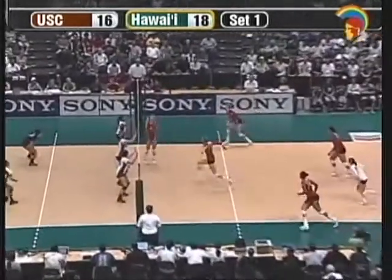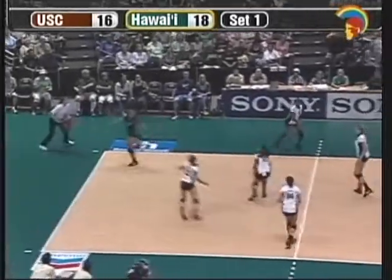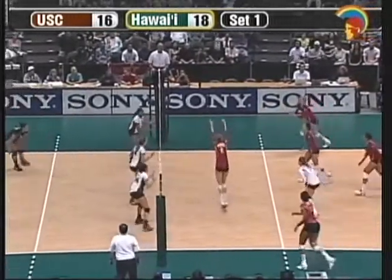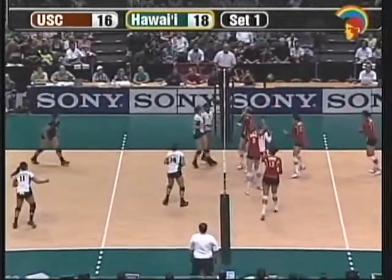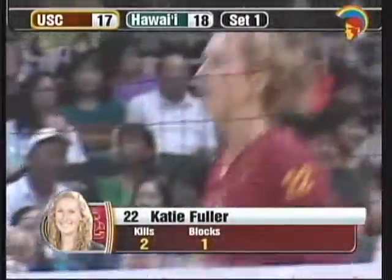Mafua hits it deep, but there is Wahine Moana. Ball is hit over by Fuller. Hawaii will scramble. Kai Hui getting it over is Satele. Advantage USC. Edwards goes outside to Fuller. And Fuller is able to hit it off the block. Point for USC. It is 18-17. Getting into the crucial points of this first set.